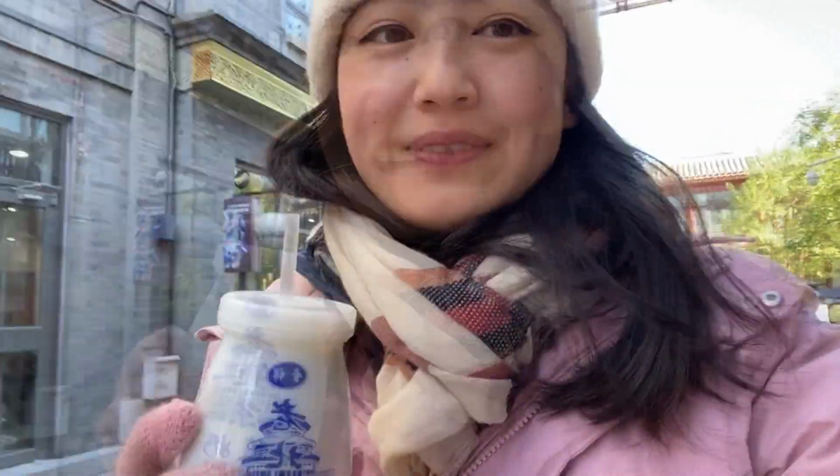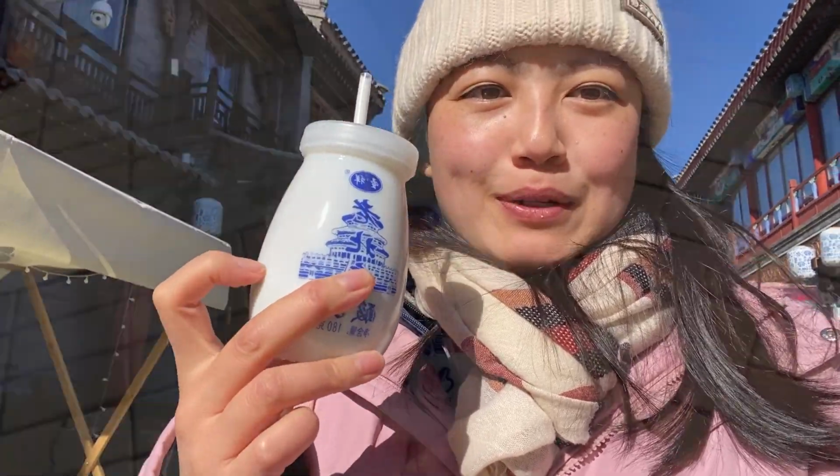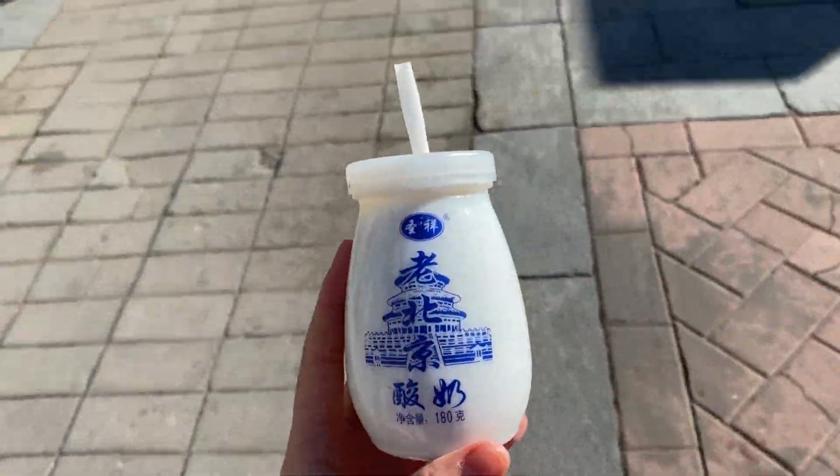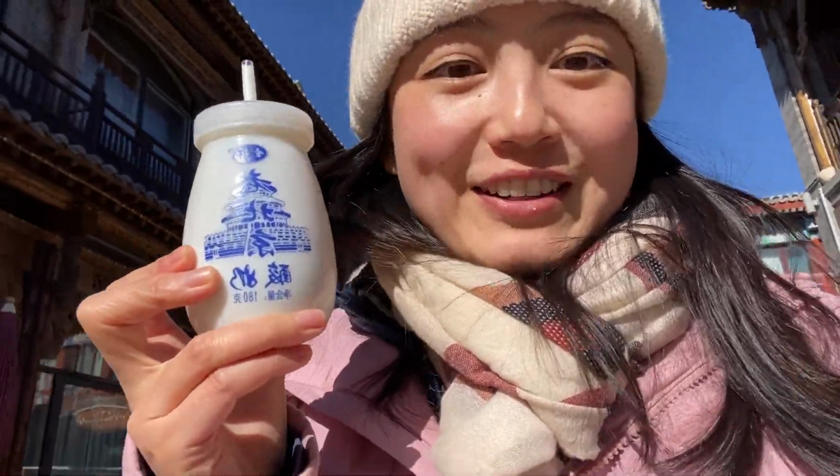So I got this yogurt as a palate cleanser. That stew was quite good, but it's still offal, so it still had a bit of an aftertaste. The yogurt comes in a glass bottle, quite hefty, very refreshing. And it's got a picture of the Temple of Heaven, which is actually where we're going next.